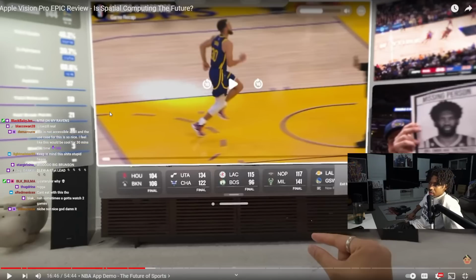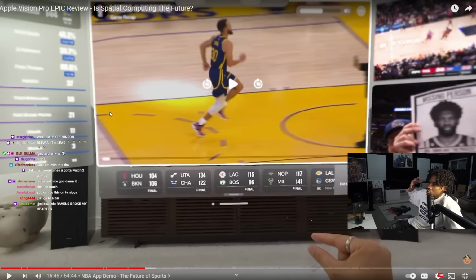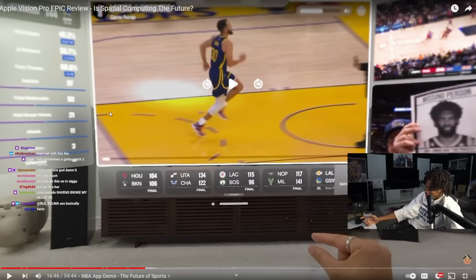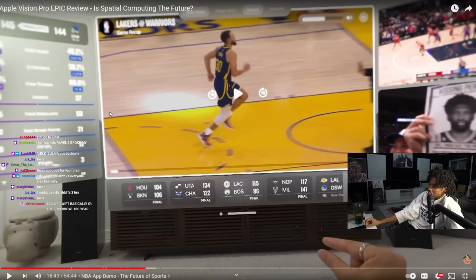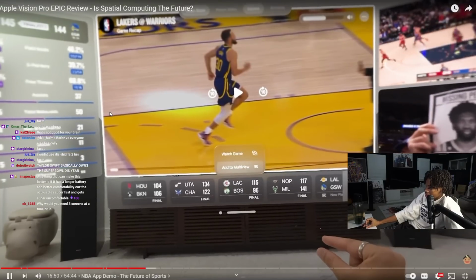Yeah, they're marketing it. It's like info bombing to a certain degree, where it's like, let's give you all these potential products that you can use, but you're not going to do it in this way. The chances of you actually sitting down to watch three games at the same time is just so low.